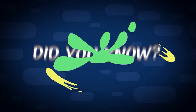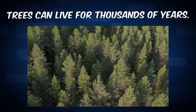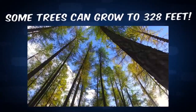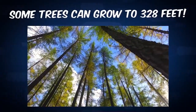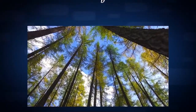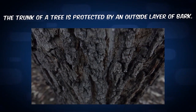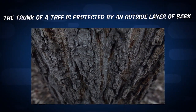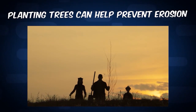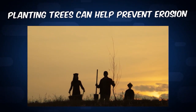Did you know? Trees can live for thousands of years. Some trees can grow up to 328 feet. The trunk of a tree is protected by an outside layer of bark. Planting trees can help prevent erosion.